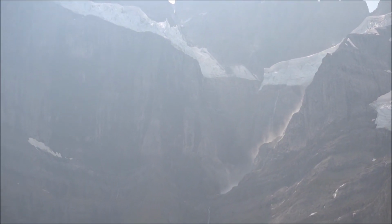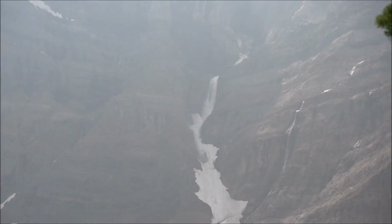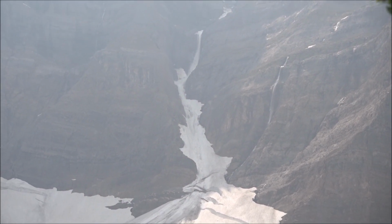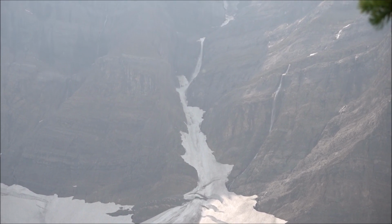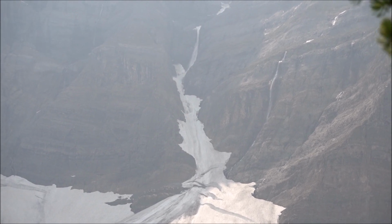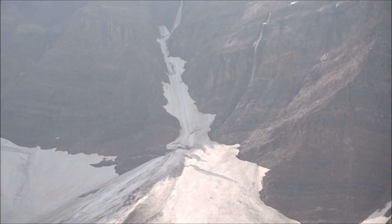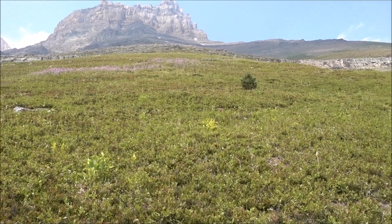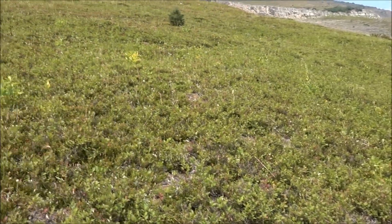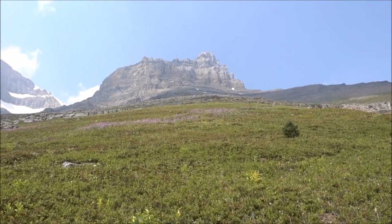Big one. Crazy. It's a big slide. Wow. It's just moving. This was around the area I saw the grizzly back in 2019. See the grassy hill, it looks shorter than it actually is.